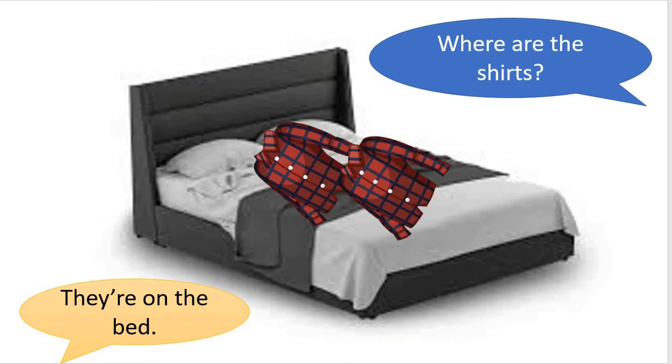Next. Тут ми вже маємо з вами дві сорочки. Two shirts. Тому ми будемо запитувати вже where are the shirts? Repeat, повторіть. Where are the shirts? І відповідаємо they are on the bed. Вони на ліжку.